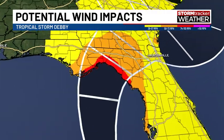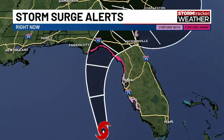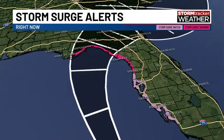Here's our wind potential. Anywhere you see the red, hurricane force winds are possible. This extends from Apalachicola all the way to Captiva, St. Mark's, and then places like Horseshoe Beach. Also, Perry, Florida could be on the border of that as well. Tallahassee, you're likely in the 58 to 73 mile per hour wind zone, so you will be in tropical storm force winds.